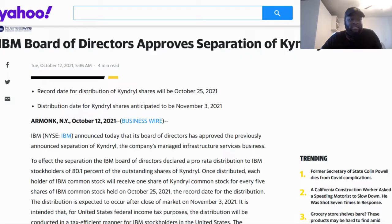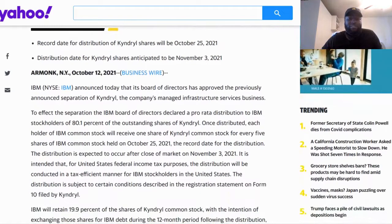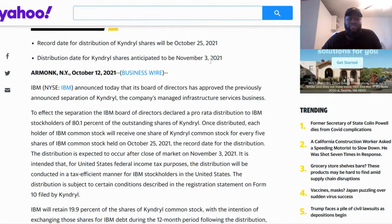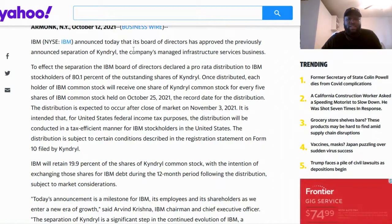And as you can see, it says IBM Board of Directors approves separation of Kyndryl. Record date for distribution of Kyndryl shares is October 25th, 2021. Distribution date for Kyndryl shares anticipated to be November 3rd, 2021. IBM announced today on October 12th, 2021, that its board of directors has approved the previously announced separation of Kyndryl, the company's managed infrastructure service business.